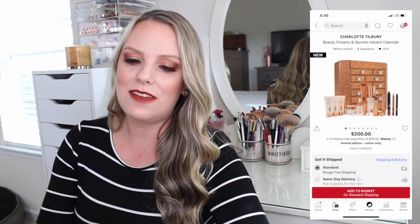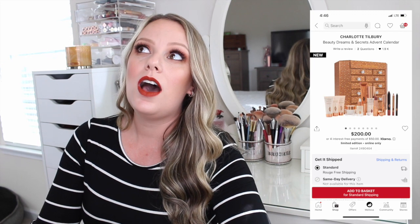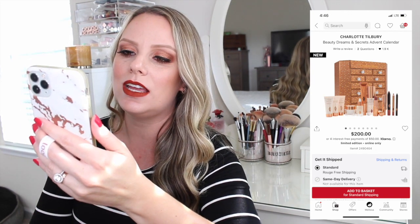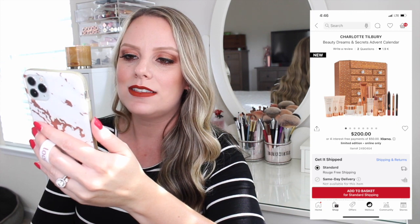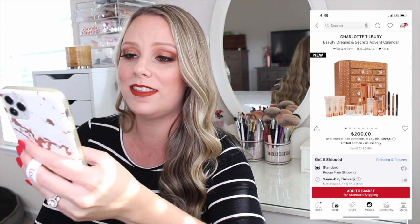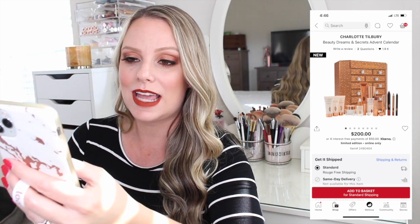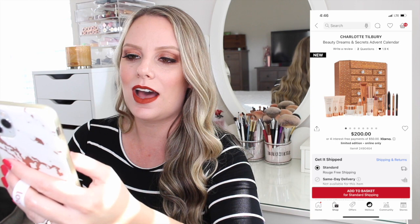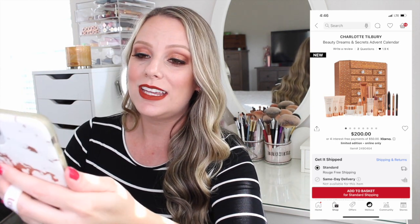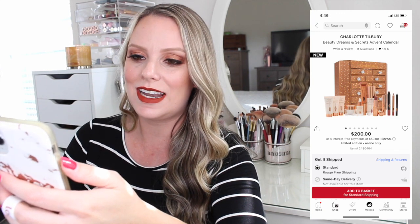The Charlotte Tilbury Advent Calendar, I don't know, you guys. It's $200, and everything in here looks to be deluxe size. I mean, there's a couple of full-size products in here. The one thing I really want that is exclusive to this calendar is the Eye Chameleon in Pillow Talk. It's not available individually yet. I've looked and I keep looking, and maybe it will be eventually, but it's not right now.